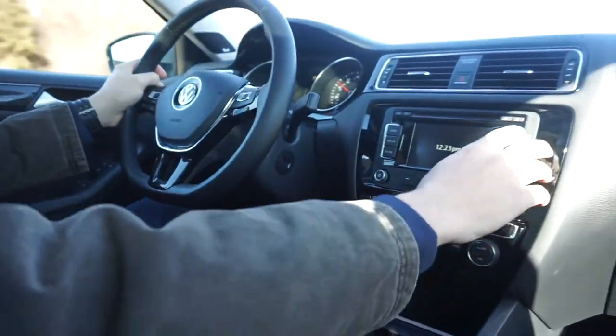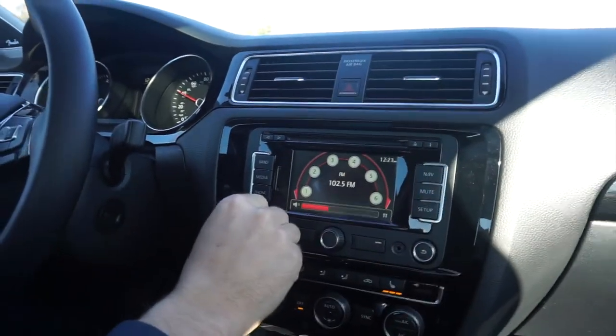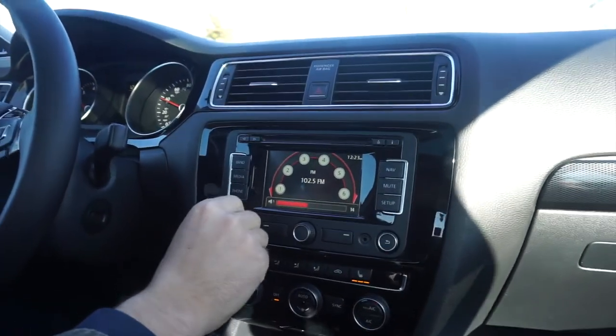Navigation. Let's turn this on. We scream, so just... That's a good sound system. Great work.